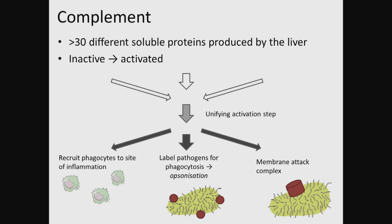And the role of complement is basically threefold. One is that it recruits some of these phagocytes that I talked about on the previous slide to sites of inflammation. The second is it acts as one of the mechanisms of danger signals, so the complement will stick to the surface of bacteria and then label that for the immune system to recognize as being foreign. And this is a process that's called opsonization.